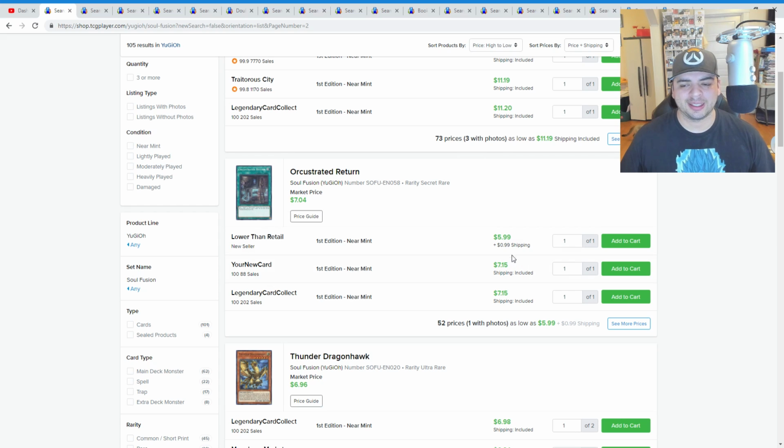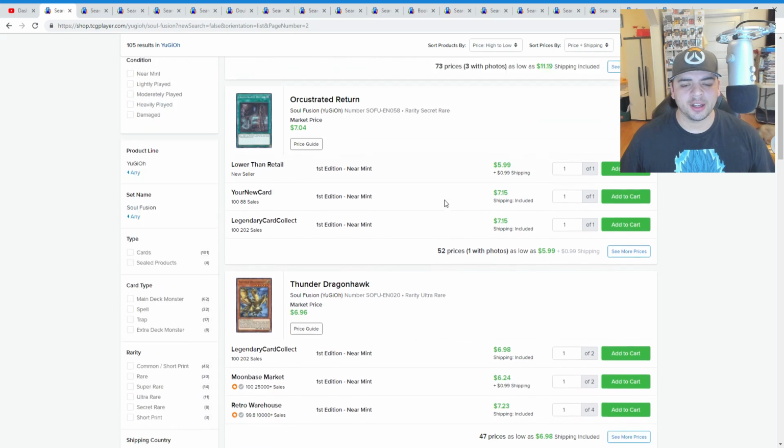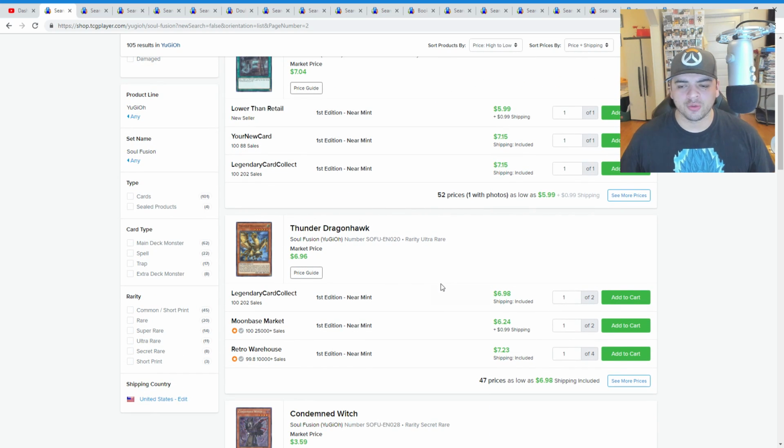Orchestra's Return is like $7, and that's only because it's a new set. I think this card's going to tank pretty hard in value. Another ultra rare is about $7. This is the one you don't want to pull. You want to pull the other 2 because they're $20s. But if you do pull this one, $7, so it's not bad.